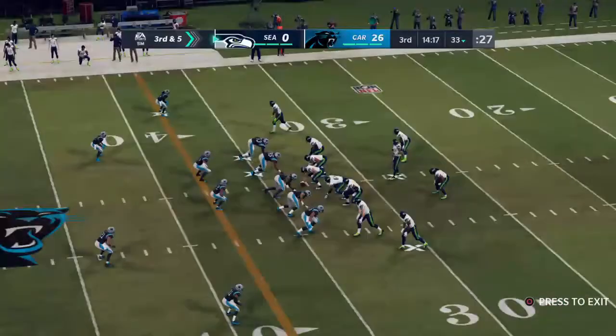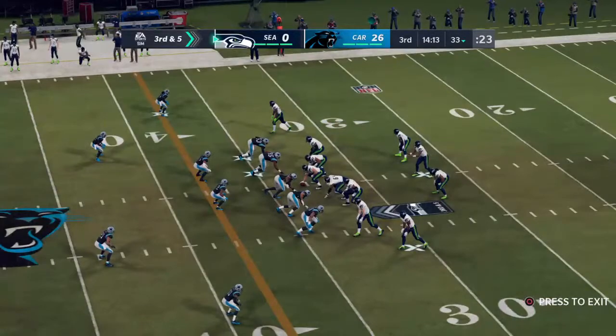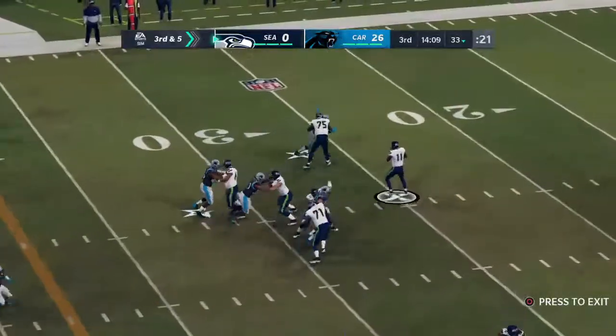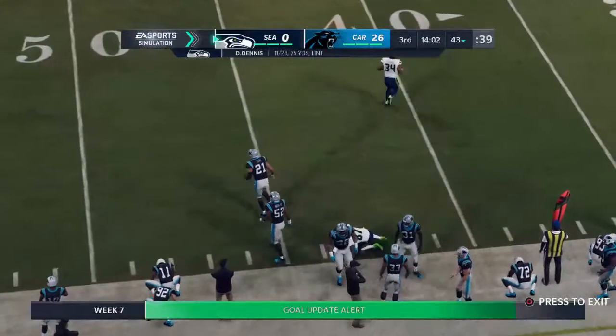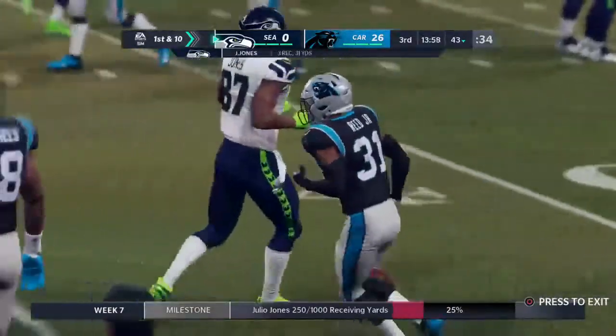These guys have punted 4 times already, and they're staring at a 5th, barring a conversion here on 3rd down. Now they'll throw here out of the gun. The left side completion to Jones. And he is going to have a Seahawks first down as they're able to get the 3rd down conversion.